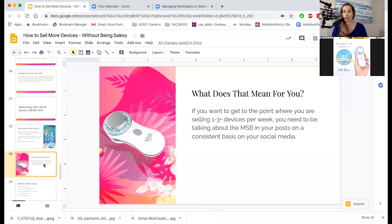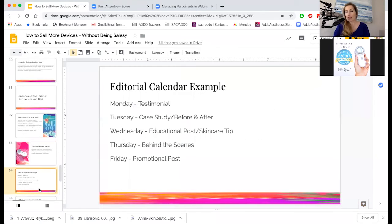If you want to get to the point where you're selling 1 to 3 devices per week, you've got to be talking about the My Skin Buddy on your posts on a consistent basis in social media. So before we get into that, I know a lot of estheticians will ask me, what am I supposed to post? When am I going to post it? I never know what to do, right?